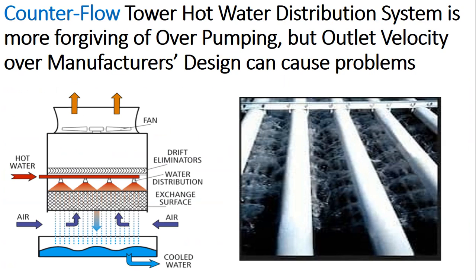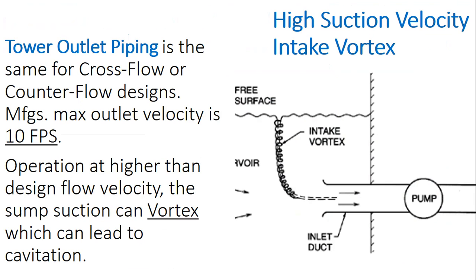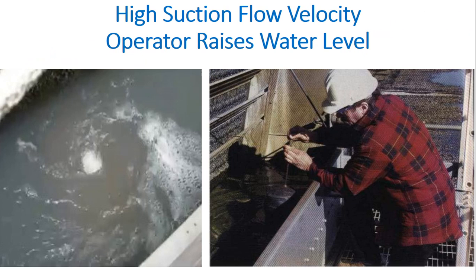Counterflow towers, just because of their flow distribution system, don't have the inherent problem of overpumping and taking a basin dry. But they are both affected by exceeding outlet velocities, the 10 feet per second. Because then an operator is going to see this vortexing, and he is going to raise the water level.